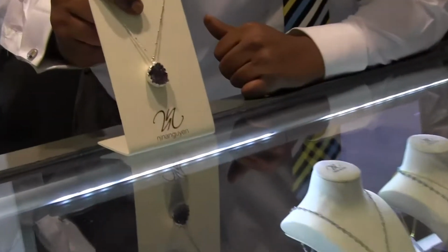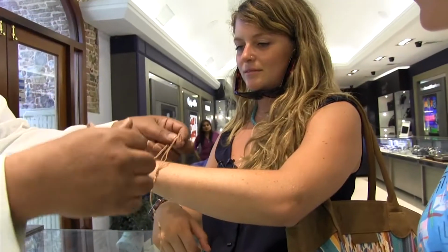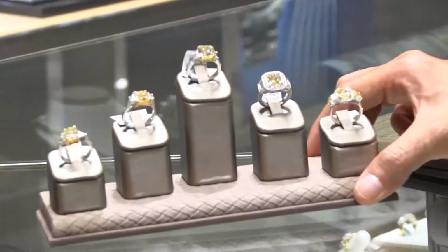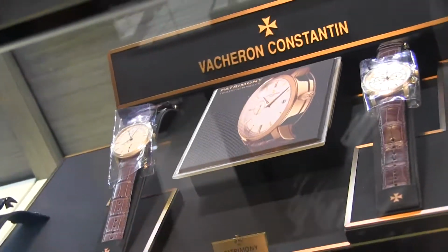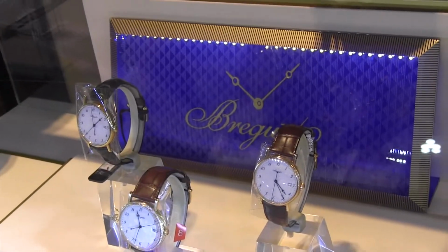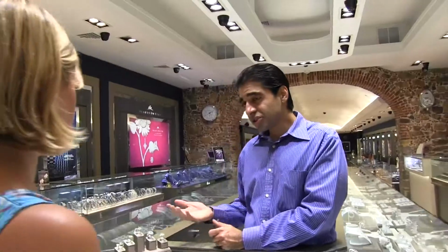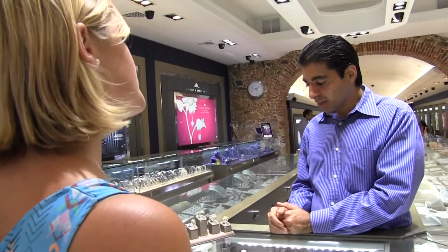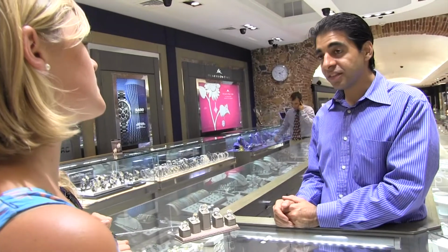When you're shopping for these major purchases, local vendors are often willing to barter. To guarantee the authenticity of your items, make sure you buy from authorized dealers, such as here at Royal Caribbean in the heart of downtown St. Thomas. It's structured to be less expensive. We have no taxes. When you're looking at things of this caliber, tax savings of 10% is a lot of money.